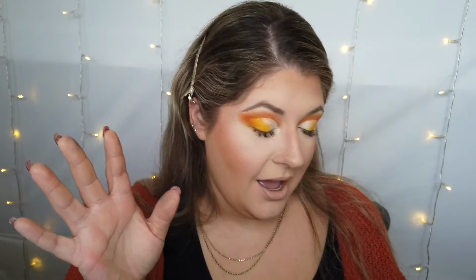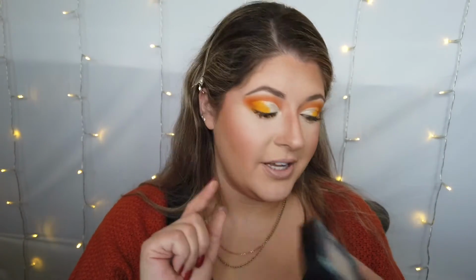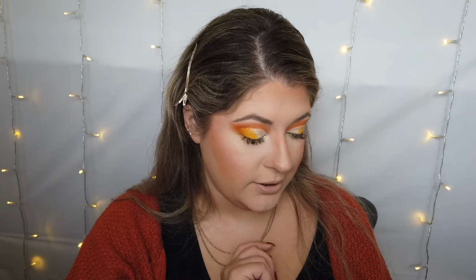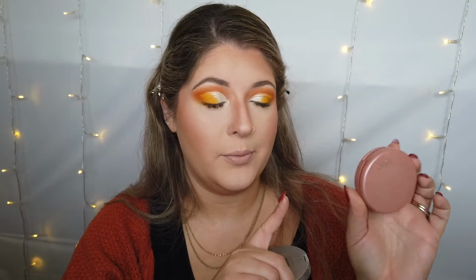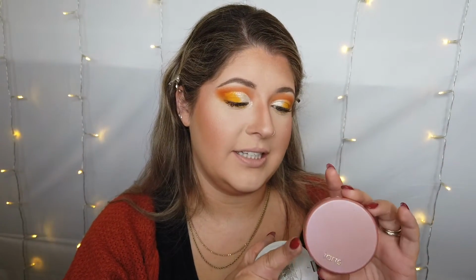So my skin is now finished. I got everything done. I just set it with some Maybelline Fit Me and bronzed up with some Hoola bronzer. And then for highlight, I used my Mary-Lou Manizer from theBalm because she's beautiful. And then to top it off, I blushed up with some Tarte Amazonian Clay blush in the shade Risque. I think this is a beautiful nude blush. Just adds a pop of color to the cheeks, but isn't too much.